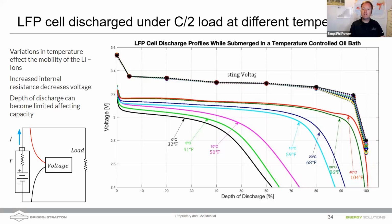The point here is to let you know that at cold temperatures, there's increased internal resistance due to a lack of mobility of the electrolyte. So the lithium has more trouble moving through a much more viscous electrolyte at cold temperatures. And so this effect of the shift of the curve during a discharge cycle is more pronounced at cold temperatures.